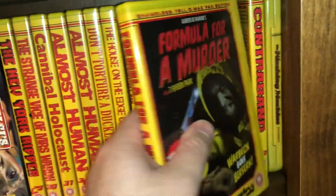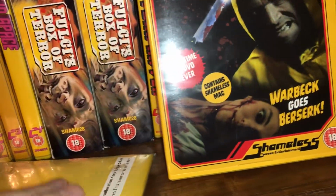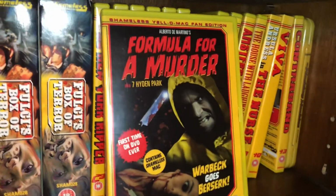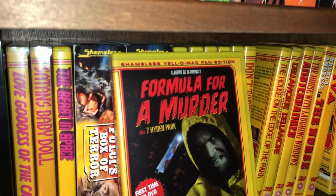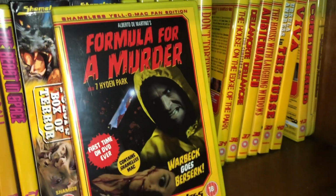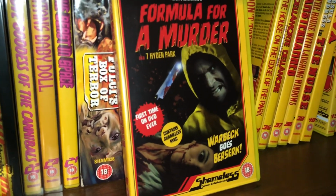This was kind of a cool gimmick, this next one. It's my number 41. Hold on, I'm going to drop it here. I didn't mean to take that off, but there's a slicker. We call it a rain slicker or a raincoat here in the US. I think they call it a Mac over in the UK. But this is called Formula for a Murder, starring David Warbeck. He's a killer, and he wears the yellow slicker or yellow Mac or yellow raincoat in the movie. This is also called 7 Hyde Park. I'm sure many of you, if not most of you, are familiar with the movie.